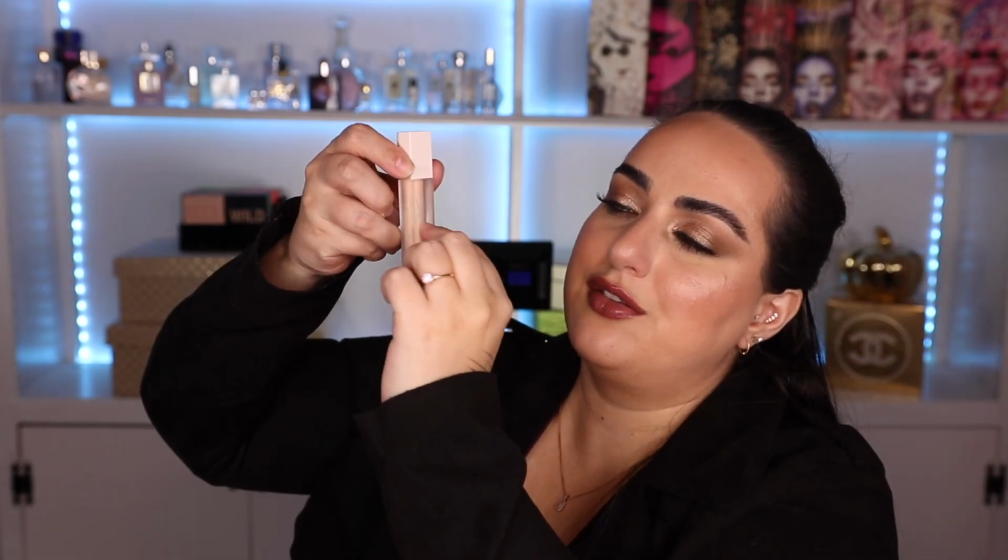My most used eyeshadow primer of 2021, without question, was definitely this right here. This is from Rare Beauty. Mine is down to here, is what I can see through the light. And I definitely don't use much of this whenever I use it, so it being down there is quite the accomplishment. This is my current favorite eyeshadow primer of all time.